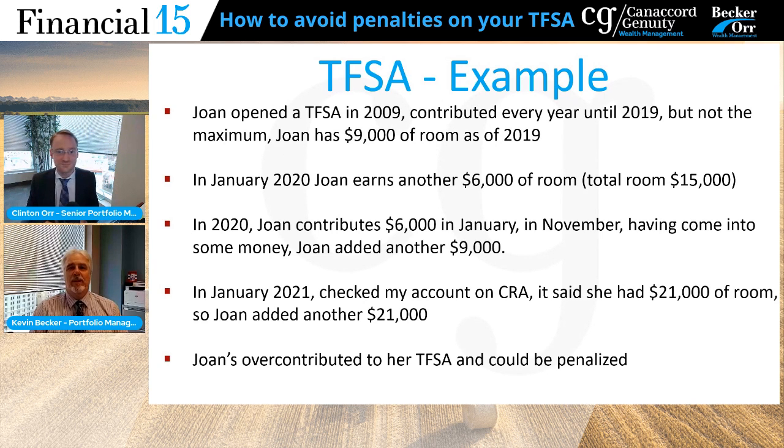Yeah, basically, if we assume that she opened it, was over the age of 18 in 2009, and contributed the maximum every year to 2019, Joan has $9,000 of room for 2019. If in January of 2020 she earns another $6,000 of room, then the total would be the $9,000 she hasn't contributed before, plus the $6,000, which gives her $15,000. Now, Joan contributes the $6,000 in January, and in November, having come into some money, she adds another $9,000. So she's actually done the $15,000 that she can do in 2020.